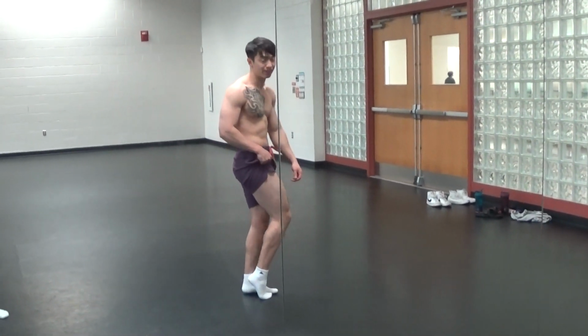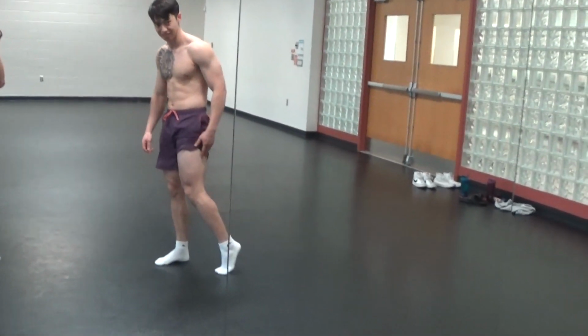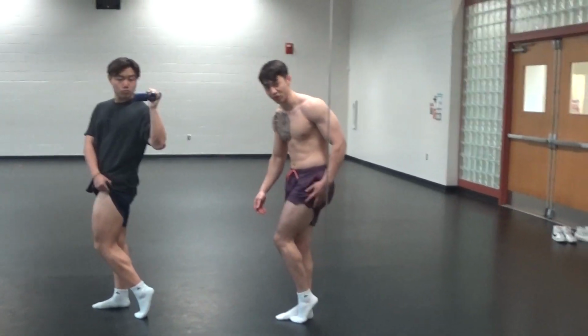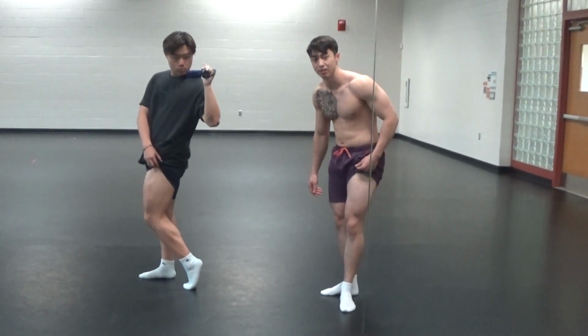But the thing we're looking for primarily here in this pre-pump check is we'll use this as a comparison tool for before and after to see if we really achieved a significant pump from today's leg session.